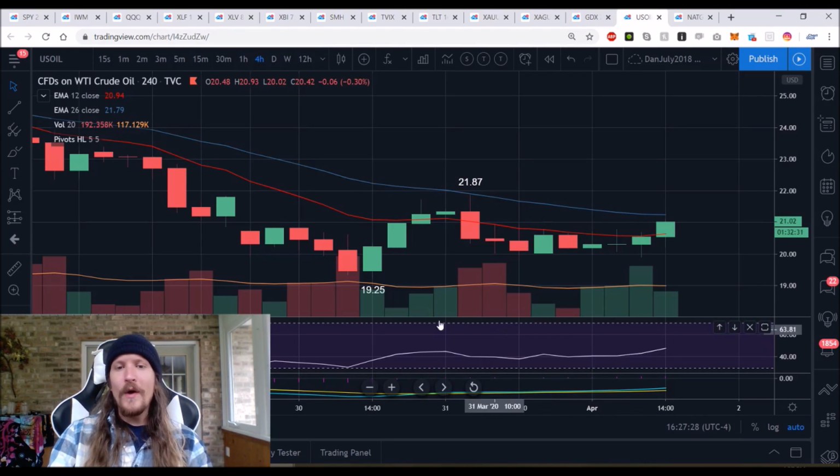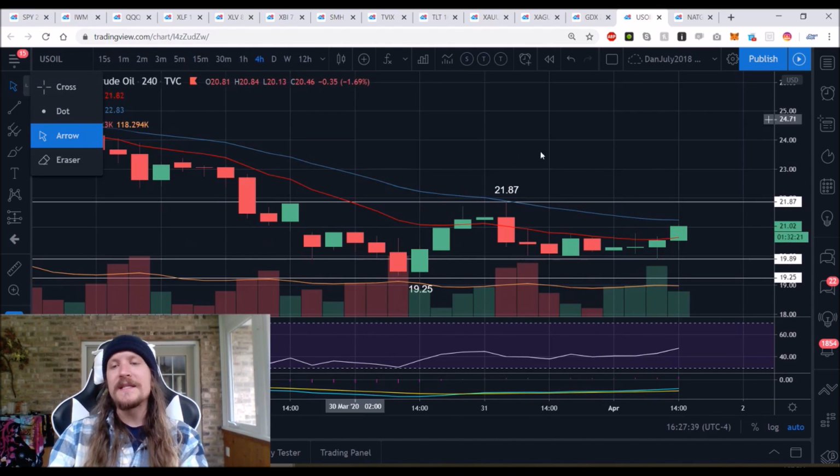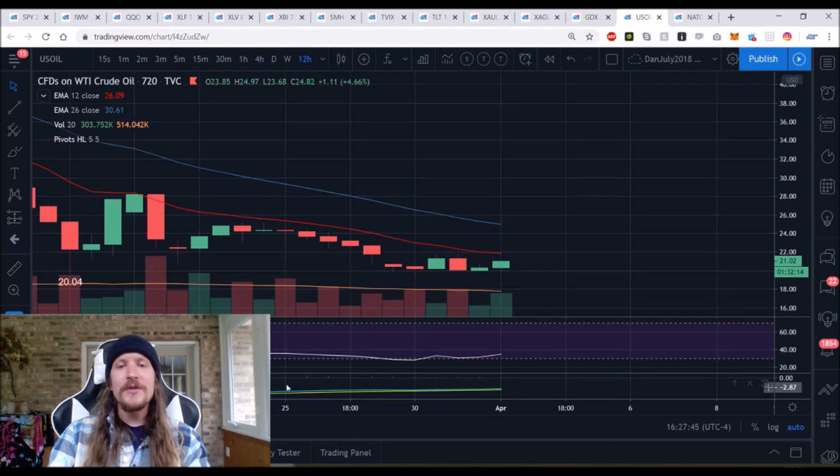Oil, 4-hour tightening range. We had a bear break today with no follow through, short-term bear break. So low, high of the bounce, higher low. Anything under 2187 is a lower high that would keep us in a tightening range. If we break 2187, it's a 4-hour trend change, and 12-hour exponential resistance will be right there.